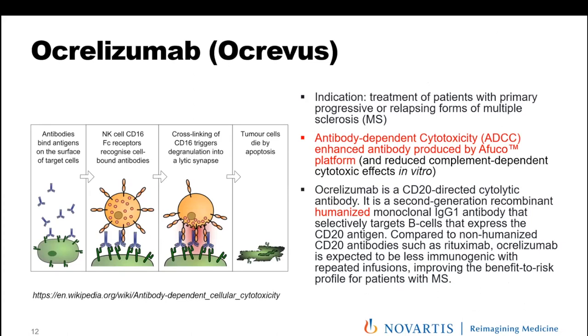Another example for an important therapeutic monoclonal antibody is ocrelizumab or Ocrevus. The indication is primary progressive or relapsing forms of multiple sclerosis, MS. Ocrelizumab is a cytolytic antibody that selectively targets B cells that express the CD20 antigen. And it acts via antibody-dependent cellular cytotoxicity, so ADCC. ADCC here is enhanced by the so-called AFUCO platform, which at the same time has reduced complement-dependent cytotoxic effects. Natural killer cells, NK cells, recognize these cell-bound antibodies via CD16 Fc receptor and lead to the apoptosis of the marked cell.